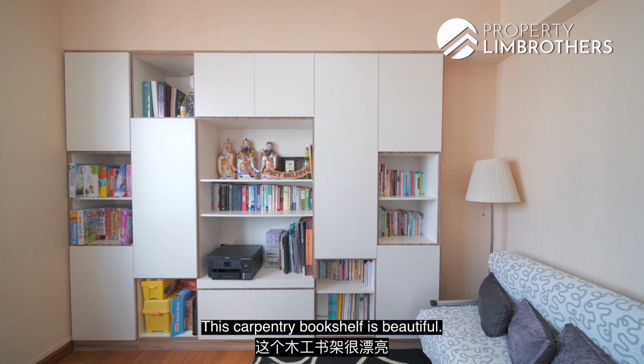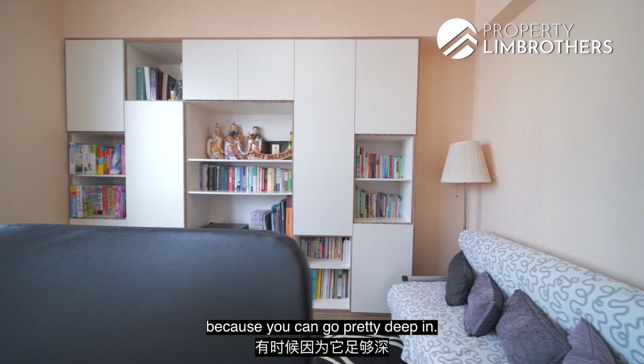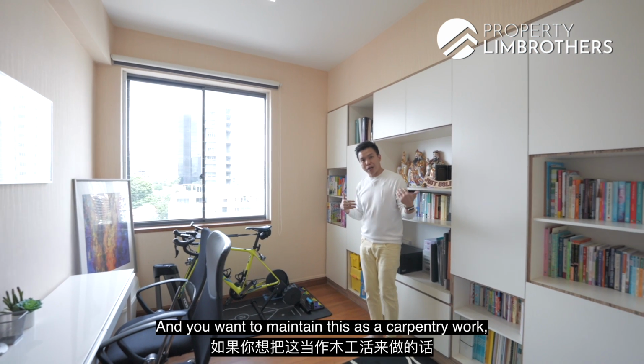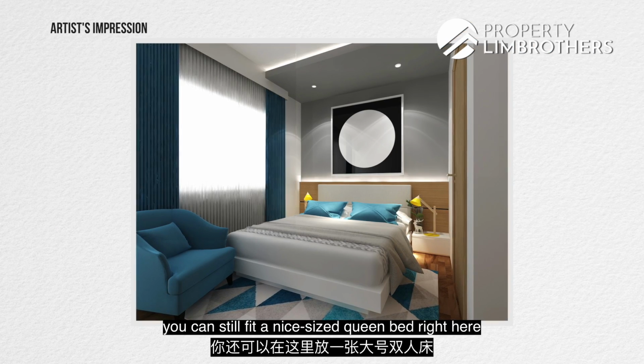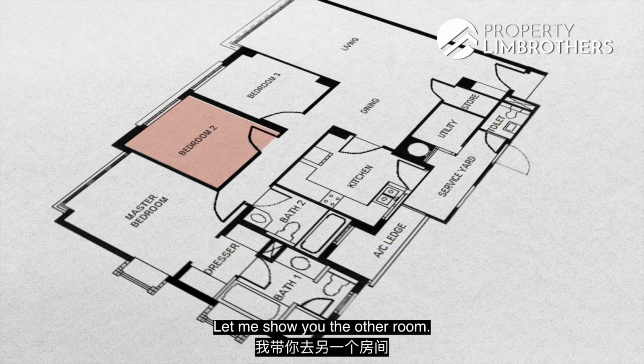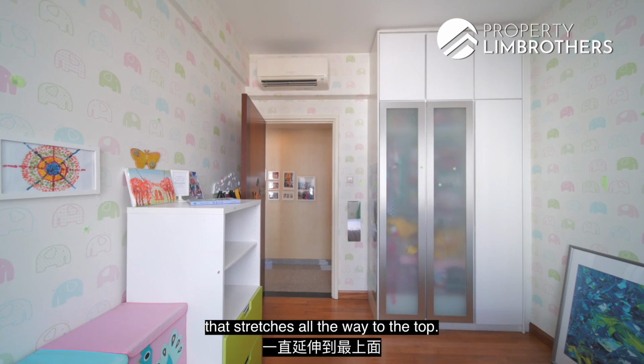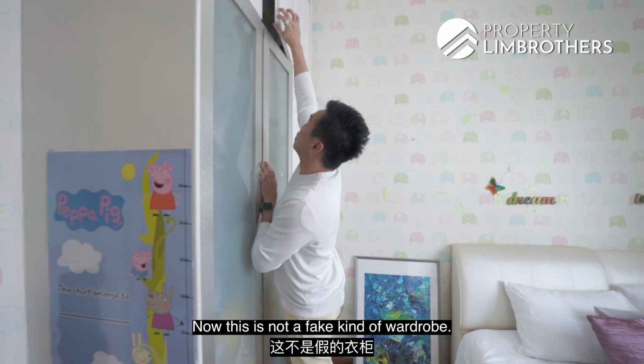This carpentry bookshelf is beautiful. This is built in for you and it's pretty deep because you can go pretty deep in, and you want to maintain this as your carpentry work. You can still put in a nice size queen bed right here, and this can be a nice size bedroom. Let me show you the other room. Look at this. It's a king bed, and you have a 3-panel wardrobe right here that stretches all the way to the top. Now this is not a fake kind of wardrobe.